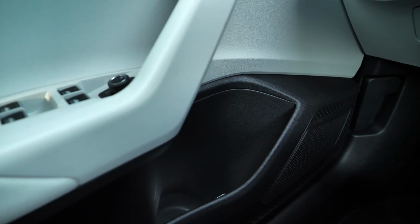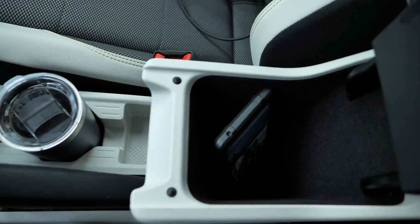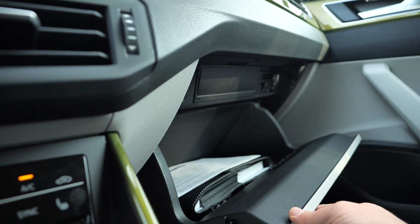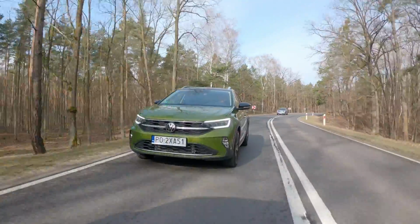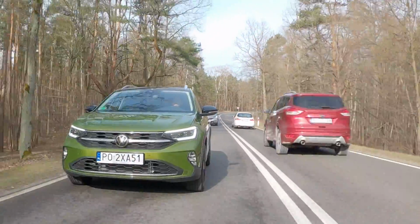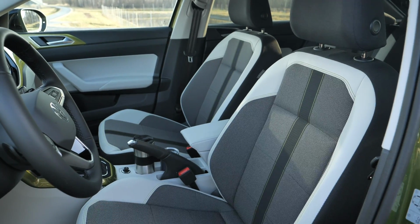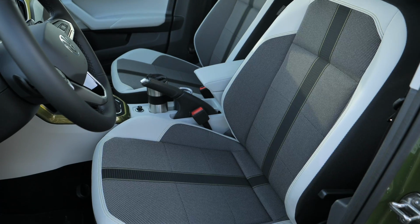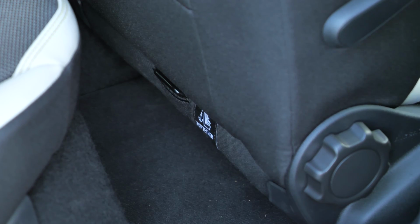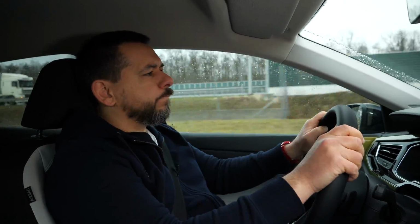The door pockets are large, the cup holders are adequate, storage under the armrest is small, and the glove box is average size. By the way, the armrest slides back and forth, but it isn't height adjustable like you would get on bigger VW models. The seats have surprisingly long thigh support, but it's not adjustable. What is adjustable is the lumbar support, which is good, and that's on the driver as well as the passenger seat. Also, on the front passenger seat, there is the third ISOFIX anchor point.